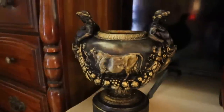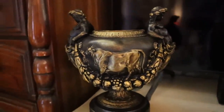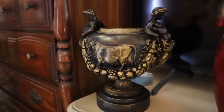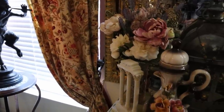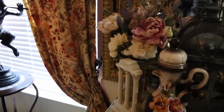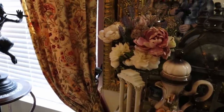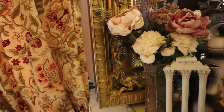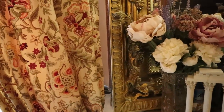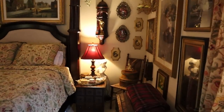Then our fabulous Greco-Roman urn that I just picked up recently and did my touch up and bronzing work. Here's how far behind I am on everything. This is why I need to do it. Not because I think everybody wants to see another one done, but here's our vase in the master bedroom, which is glorious with the peonies that I did at Easter time. So you see how far behind.